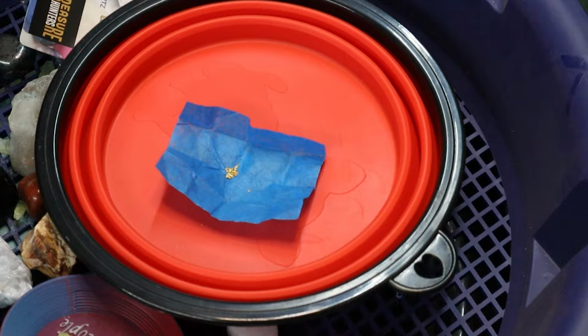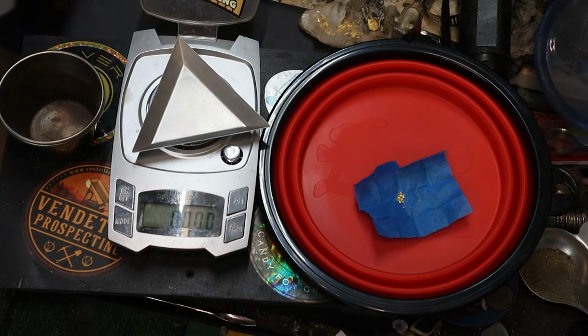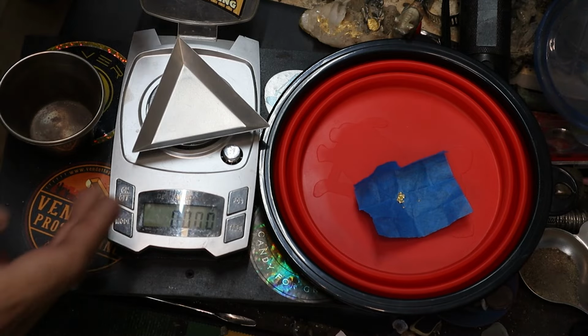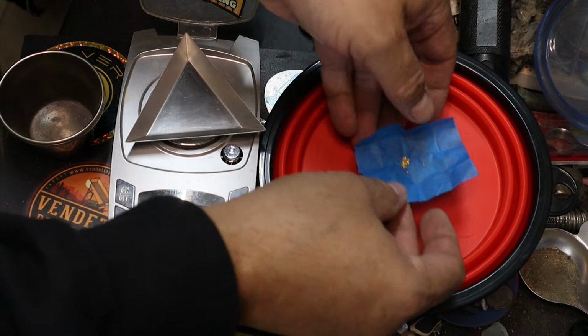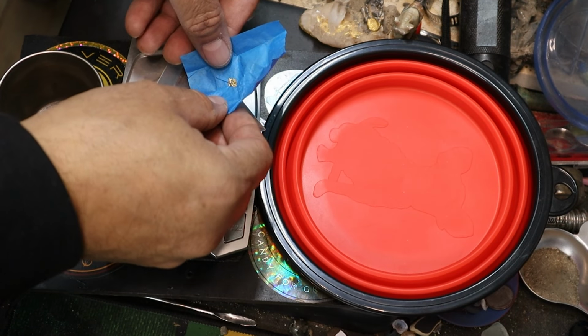Anyways, we're going to move all this stuff over, get the scale out. I wasn't even expecting to use the scale today, but here we are. We're going to weigh this out and see how much gold we found. So we'll be right back. All right, welcome back. The gold was already dried up, but we got the scale all set up and we're ready to go. All-American paydirt. Found it on Amazon from the treasure hunters. All right, let's see how much gold we found. Freaking mind blown here, dude.